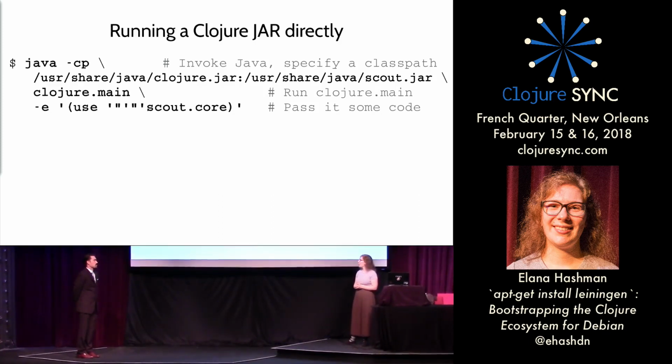CLR, that's a complicated question because I don't know what the state of .NET support is on Debian. I know that we packaged Mono, but I don't know if Clojure is compatible with Mono, or the Clojure CLR implementation. So, if somebody's interested in that, absolutely hit me up. I'd love to chat about that.